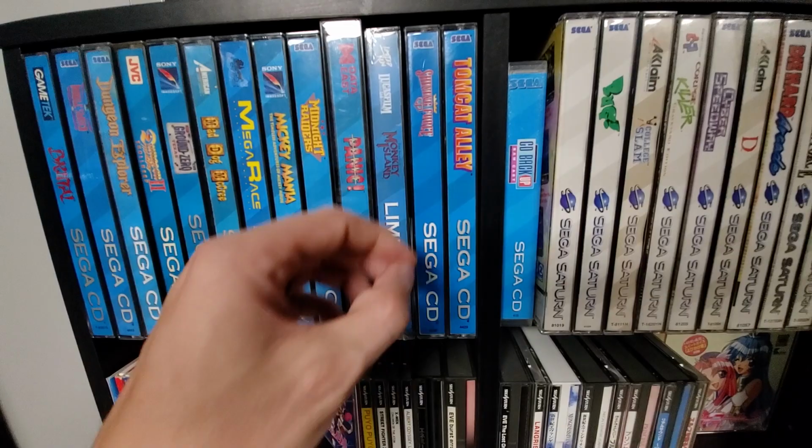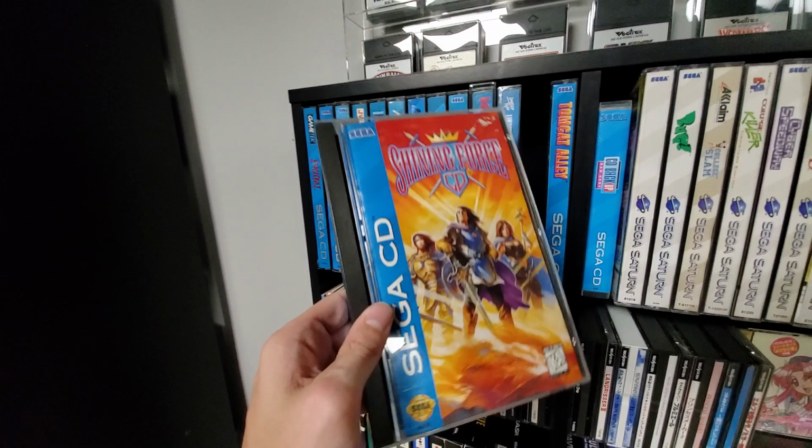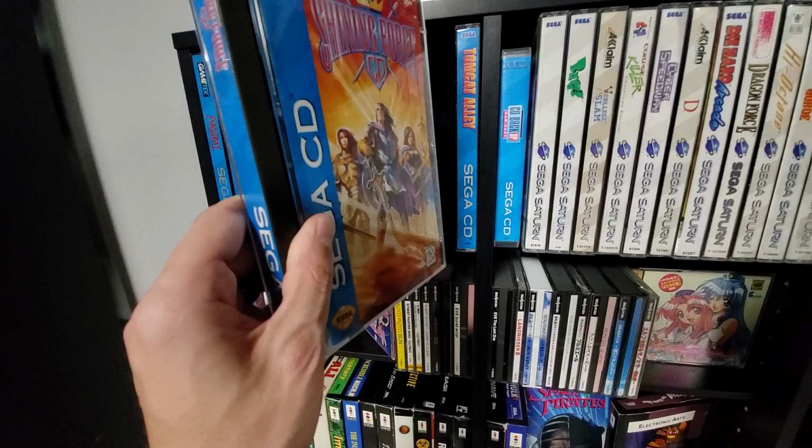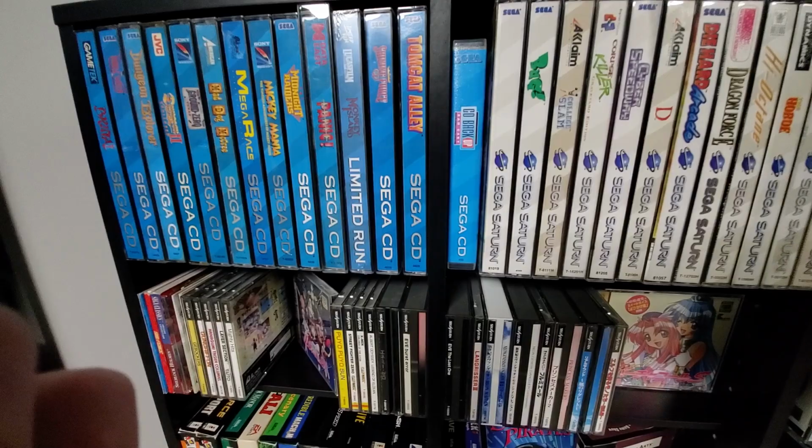Here's one of the heavy hitters on the Sega CD. This is Shining Force CD to go along with my Shining Force Game Gear game. Cool game. I've only played it for a little bit. I need to dive into it and play it some more. I basically just played it to test it out. The CD backup, which gives more RAM for the Sega CD.